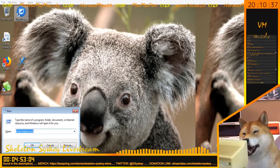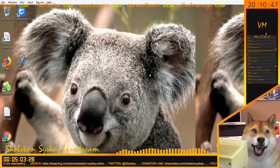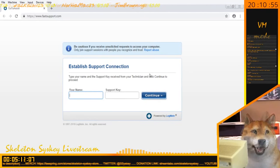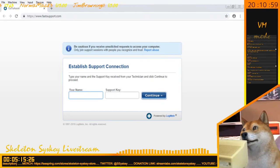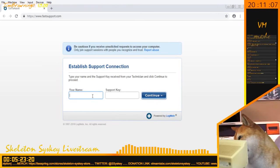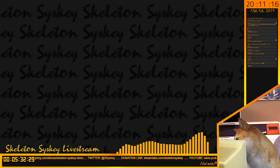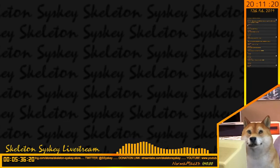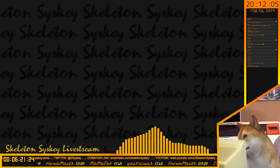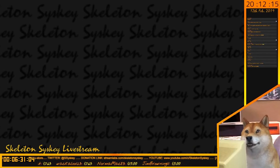Now click on okay. Now what do you see on your screen? Just my icons. A website is opened. Establish support connection. Yes. There's a name box and the support key box. Can you see? Yes, you need to type your first and last name in the name box. I'll provide you the support key, okay? I'm just typing in my name. But I don't know my support key. What is that? Yes, I'll provide your support key. Your support key is 724-659-465, okay? Now click on continue.